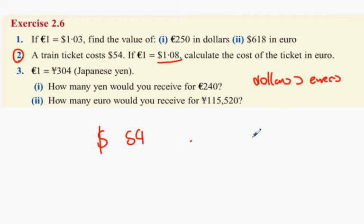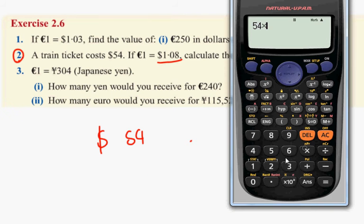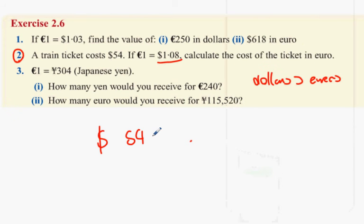But what are we saying? Are we expecting a smaller number than 54 or a bigger number than 54? Smaller. So you try both of them out. You go 54 multiplied by 1.08. Alright, that made it bigger. So that has to be wrong. Go again. This time divide it. And you go, that made it smaller. That's what I was expecting. That's my answer. So you just say 54 divided by 1.08 gets you €50.